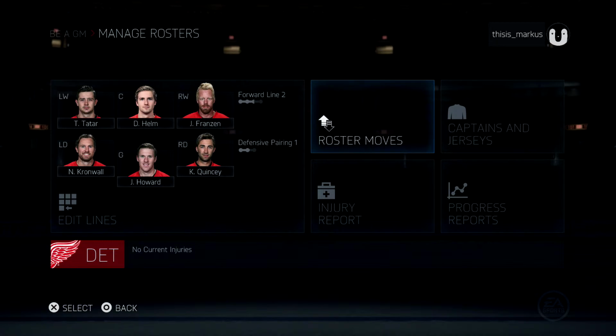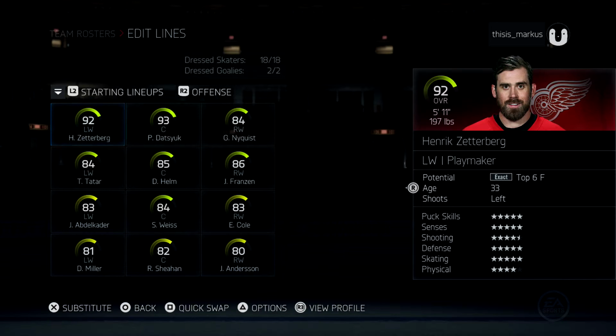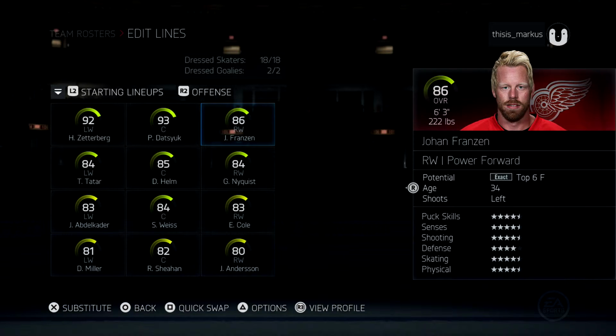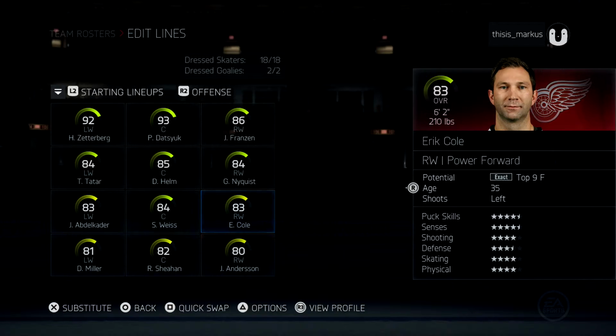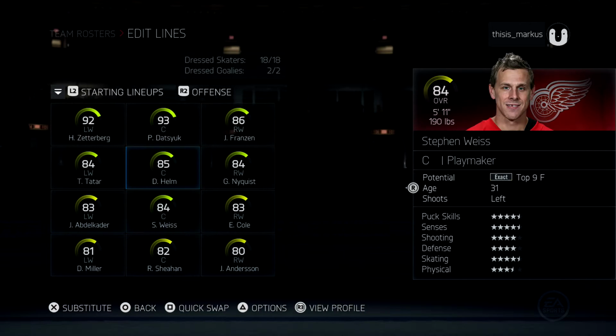As it is, those are the lines, and in fact, let's just go over them one more time. Sorry. So on the top line, as you'd expect, Zetterberg, Datsuk, Nyquist. We could maybe do with a genuine first liner. I mean, Franzen, I'm not opposed to playing him there. Which kind of makes the second line look a bit tasty if it can improve even the tiniest bit with Nyquist and Tatar. And third line is the third line, and the fourth line, you're just looking at big bodies. Shahan, hopefully he can improve some this season. He can take over the third line next season.